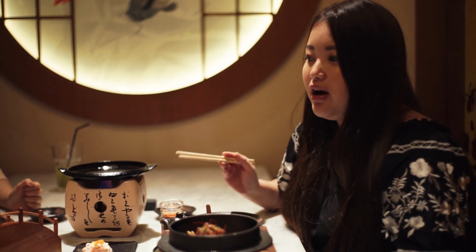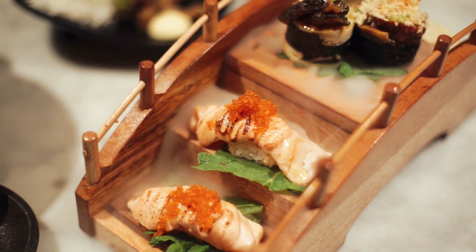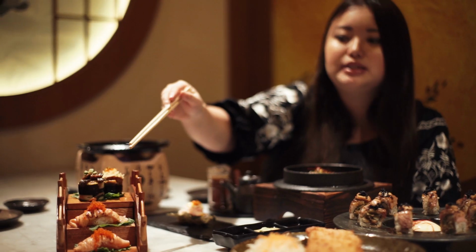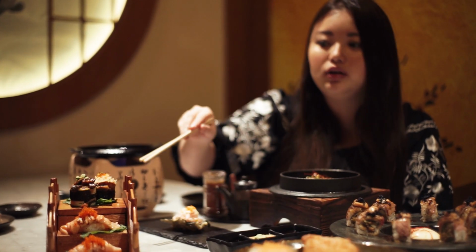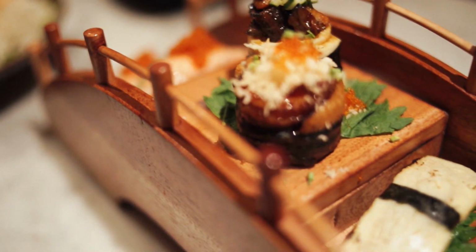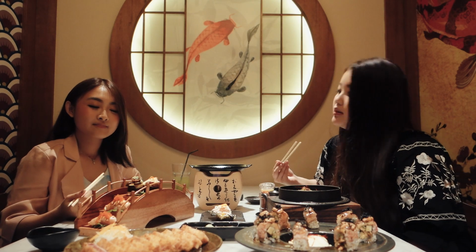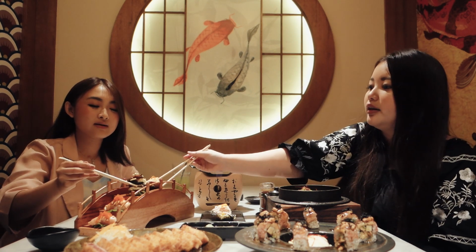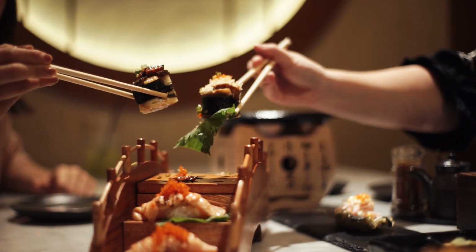So now, moving on. We're gonna try this sushi bridge. We've got the two tamagos, we've got the salmon mentaiko, and we've got the nigiri roll as well, with unagi and the tamago with unagi. So let's try this. Yep. Which one are you gonna get? I will try this one. No, I'll get it. Yeah.